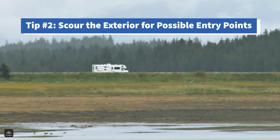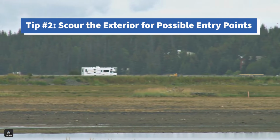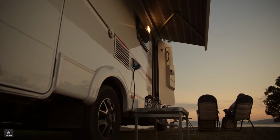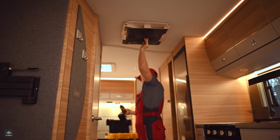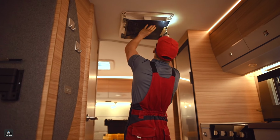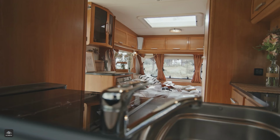Well, tip number two, though, is scour the exterior of your RV for possible entry points. Now, armed with the knowledge from tip one, you can better identify where a mouse might enter your RV and seal it or block it off accordingly. Scour the exterior for any small cracks or openings that a pencil could fit through. I recommend using a flashlight and brightly colored tape so you can go and find them and then mark every possible entry point. And then you can determine what materials that you need to cover or fill up the openings.